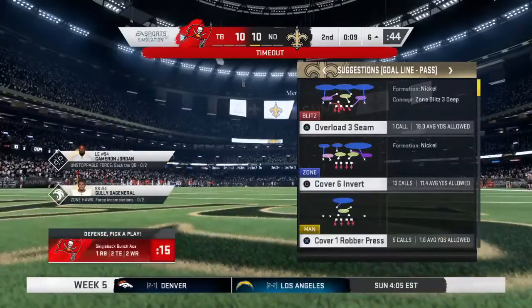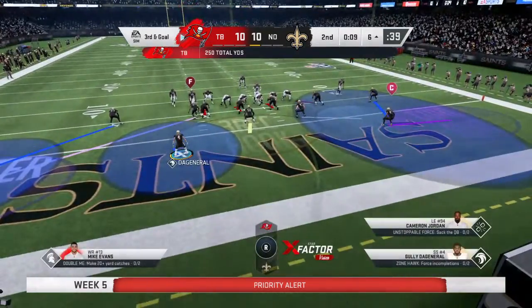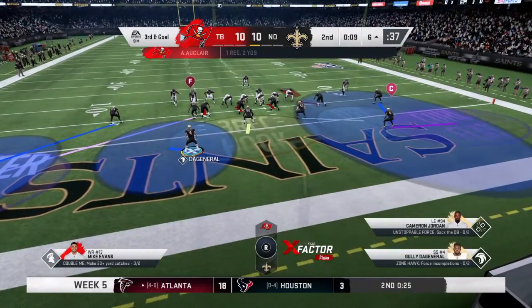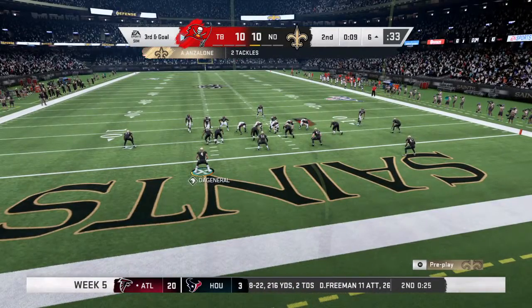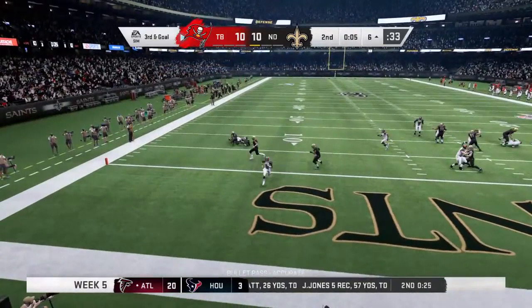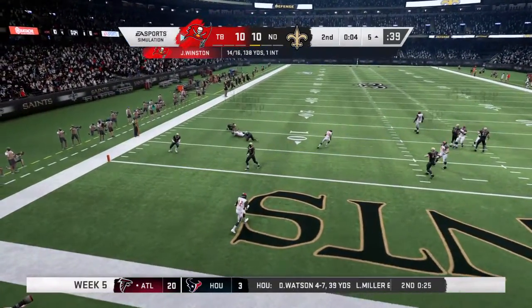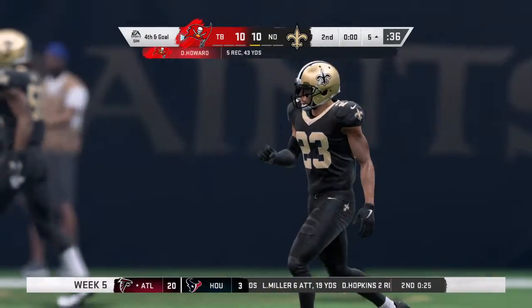Now a signal and a timeout call as it comes with 9 seconds to go in this first half of play. The crowd here in the Dome making things difficult. 3rd and goal. To throw is Winston. He finds his tight end Howard. That's complete. And he'll be brought down this time at the 5-yard line.